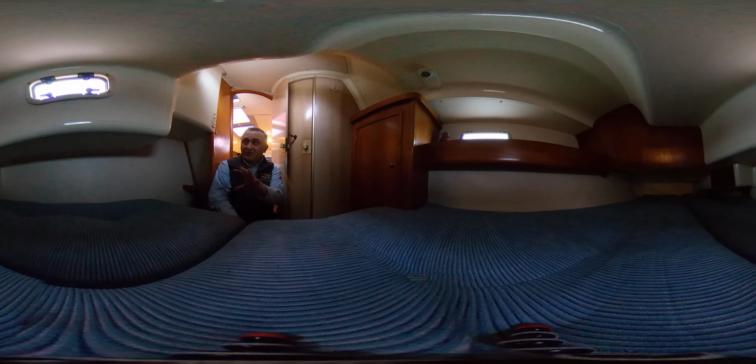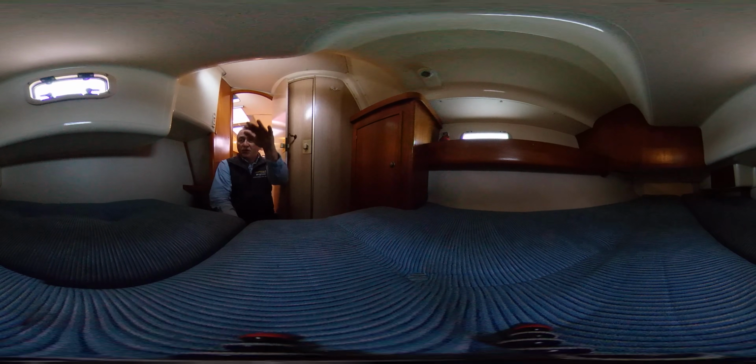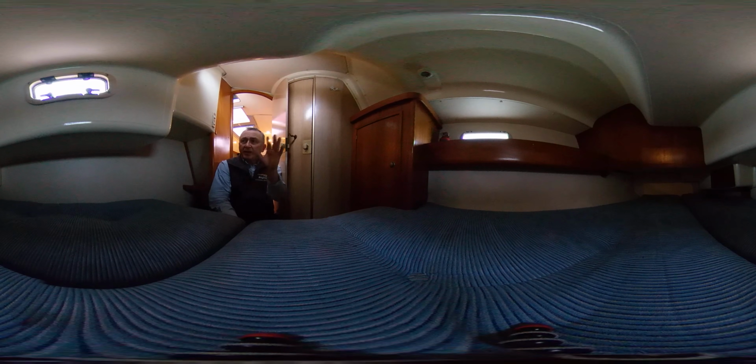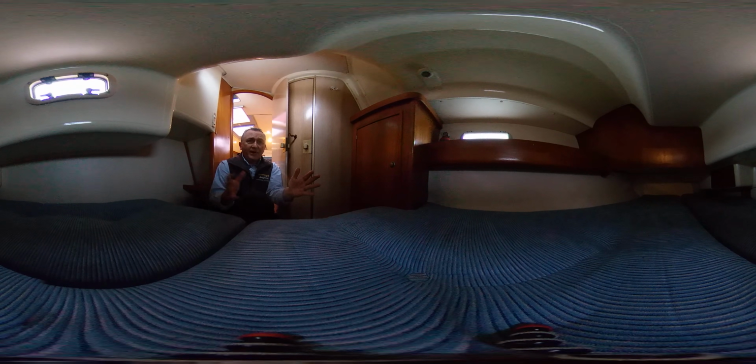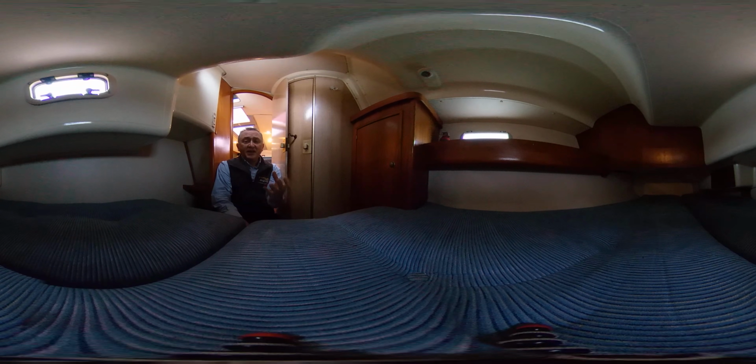I like the aft cabins on this boat because the cockpit sole and the cockpit seating don't protrude too low down, which means we've got much better headroom than normal. Lovely long berths, nice and wide. We've got 3 windows down here, 1, 2, 3, all open to let light and air flood in, so lots of good ventilation, and I think this would be a nice place to spend a weekend or longer away from home.